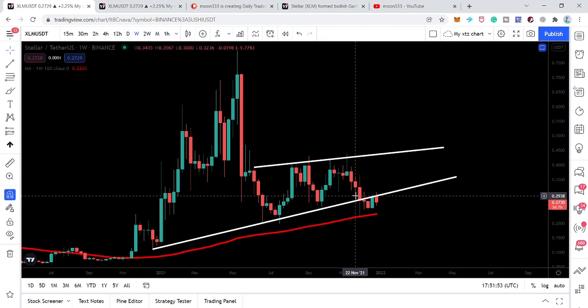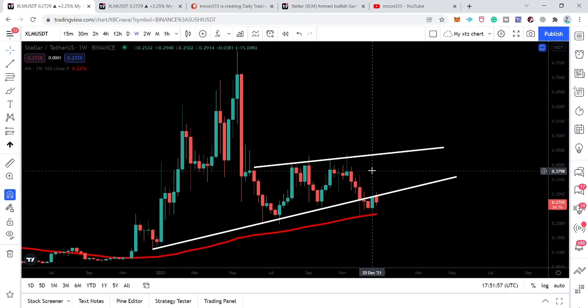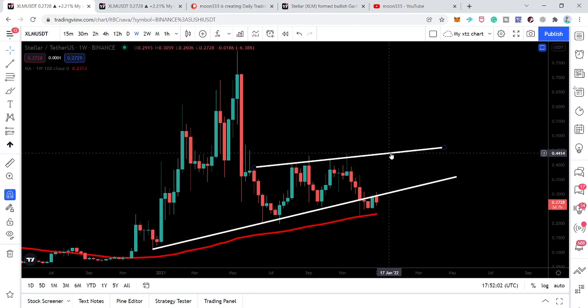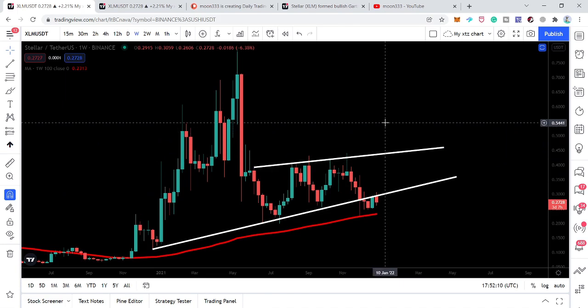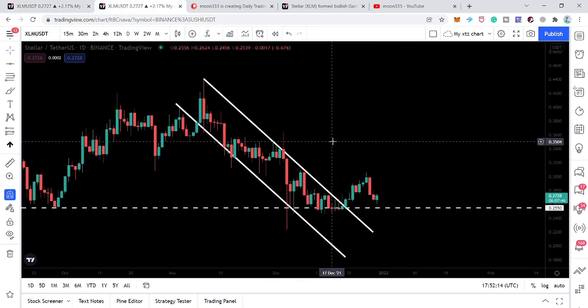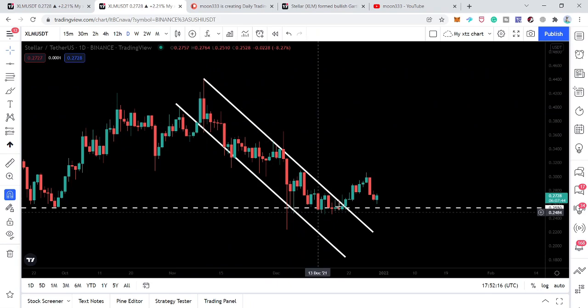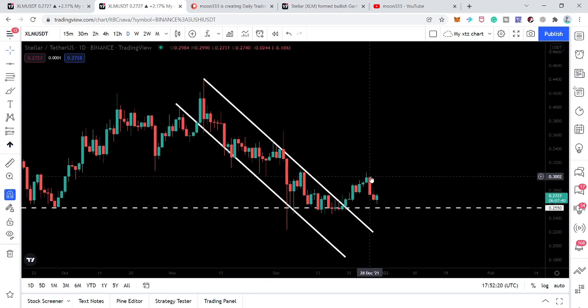And once the price line manages to re-enter this wedge, then we can expect a very, very massive move, because first the price line will hit here at the resistance, and then if we have a breakout, we can expect another rally to the upside. I will share the targets for that move with you as well in this video. But first, I'm going to show you this down channel that we have broken out of on the daily time frame. That was the first signal that we are going to re-enter the channel.